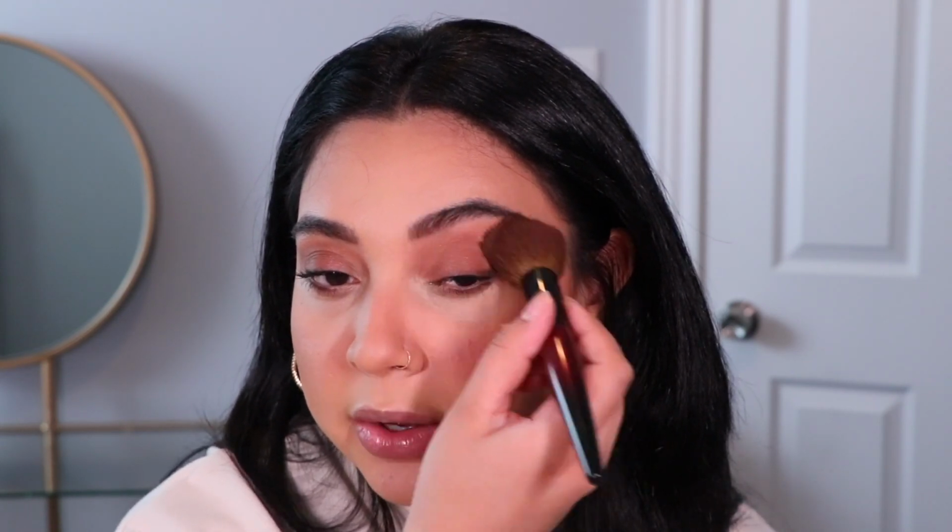So I started by the temple and then I brought it forward to the bridge of my nose. I'm going to go back and hit up the crease portion of my eye and then my forehead. I'm moving to another brush here. This is the Shikuhodo K704 cheek brush. Now the point of this is to go a little ham with the blush, so that's what I'm doing here.